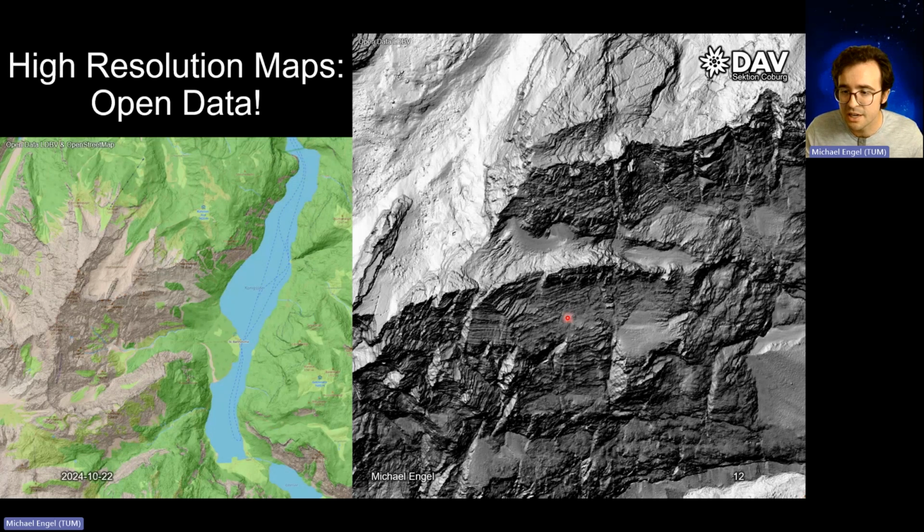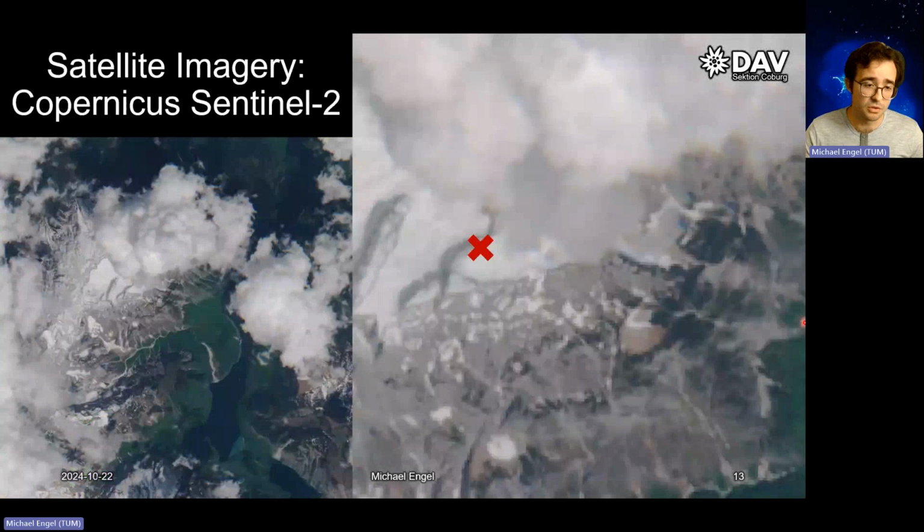You can see every ledge, every groove, even cracks within the rock. And so it would probably have been possible to decide, okay, it's not a groove, it's more like a ledge-shaped landscape. But with satellite imagery, of course, Sentinel-2, the Copernicus Sentinel-2 mission, which is a two-satellite constellation providing imagery every 3 to 5 days, depending on the latitudinal position, that's how it looked for this particular spot. And as you can see to the right, it's rather blurry.